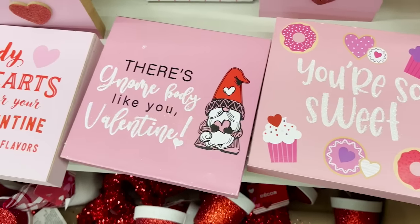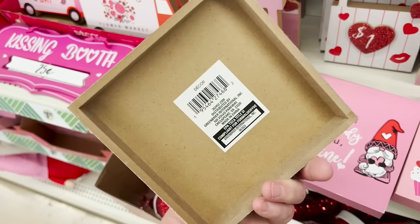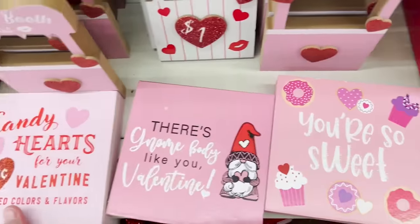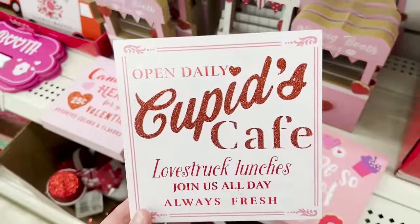They also have some tabletop box style signs. I really like this one in the candy hearts, just a little square. Little addition to your decor. This one is absolutely adorable in Cupid's Cafe.